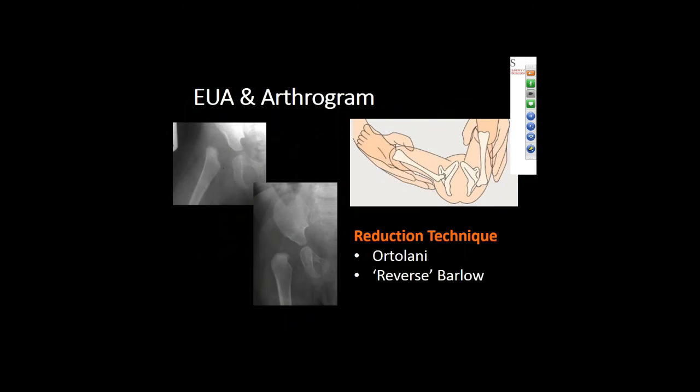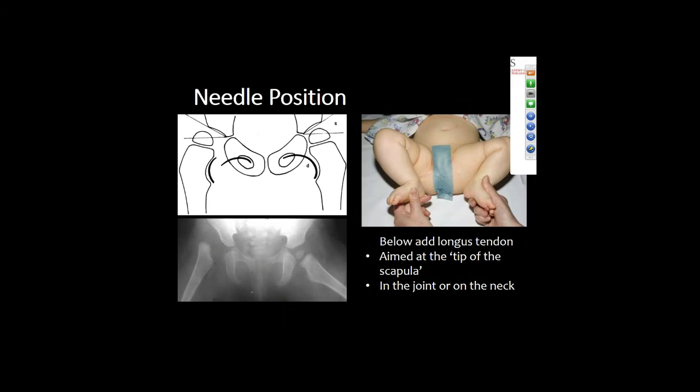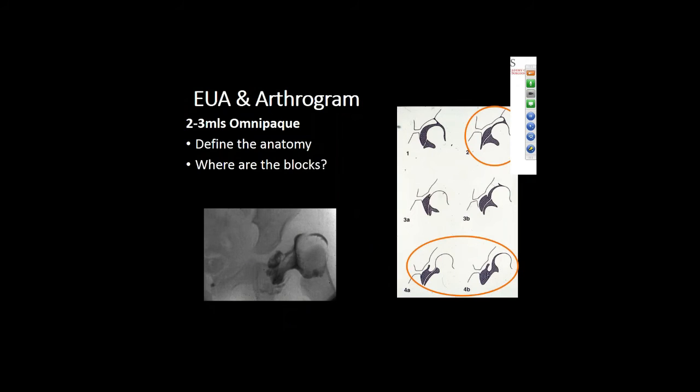So we do an examination under anesthetic based on our pre-operative imaging. What am I expecting to see? I expect these two hips to behave differently. I expect one to be more Ortolani positive and the other one to slide in a bit like a reverse Barlow maneuver. I then use a needle going in medially below the adductor longus tendon, aimed at the tip of the scapula, aiming for either the femoral neck or into the joint, depending on where my femoral head is. I inject 2 to 3 mils of Omnipaque.